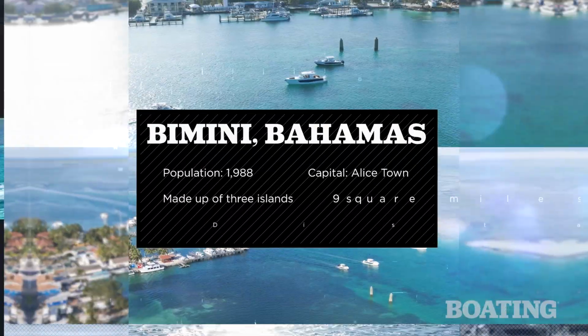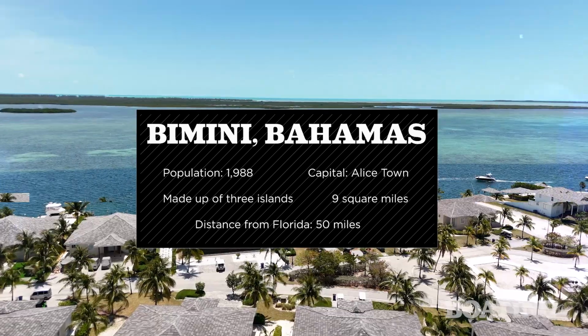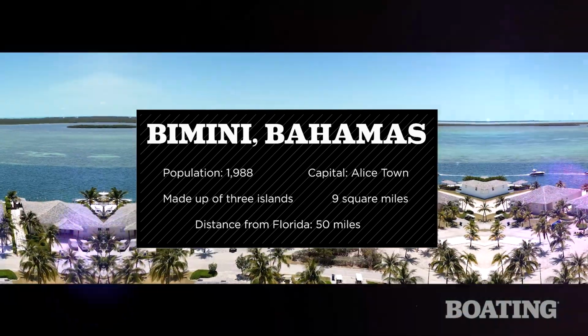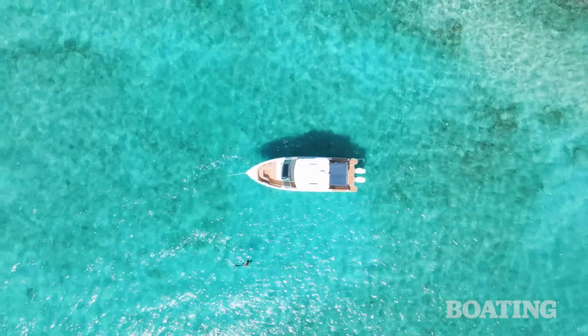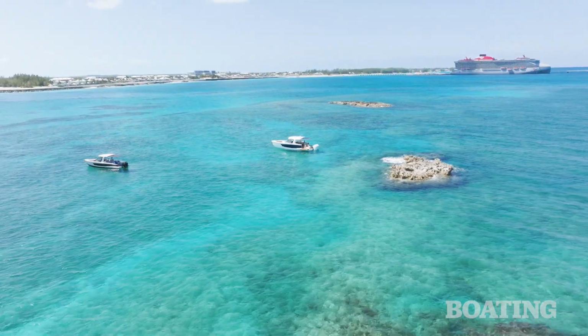So in 2 hours, if you're leaving Miami, you can be in the Bahamas and Bimini in the bluest waters you've ever seen, swimming with stingrays, swimming with sharks, jumping from the Sapona, anchored out at Radio Beach. It's just one of the coolest things about being in South Florida, having a boat and being able to get over there.